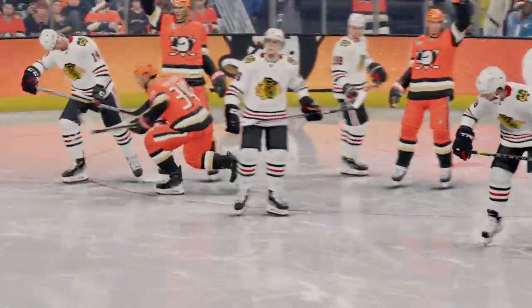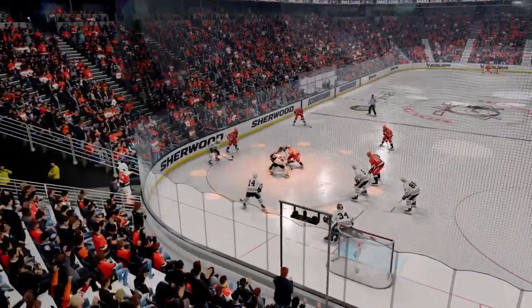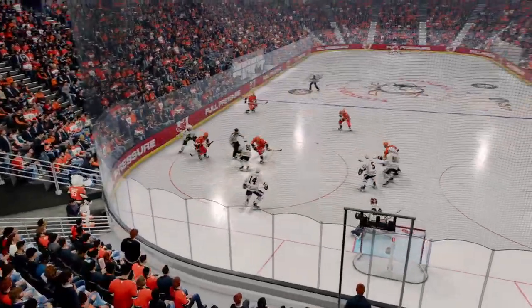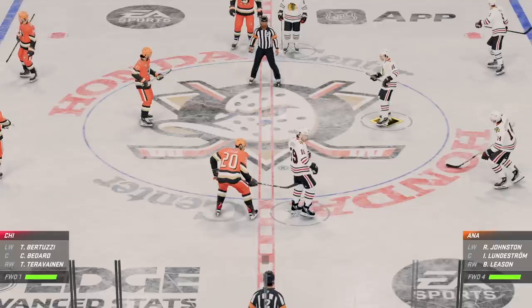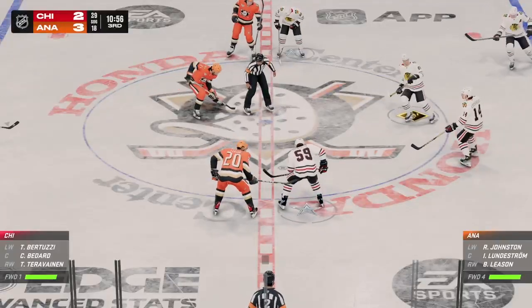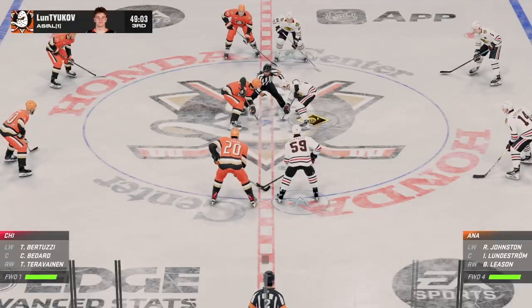Everyone spots that they need to get to and get off a quick release shot. Great goal. The Ducks now have the lead here in period number three, and it's crunch time now. It is crunch time. It is crush time, James.